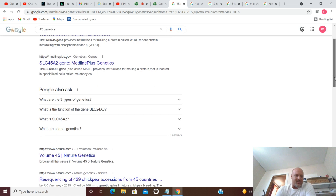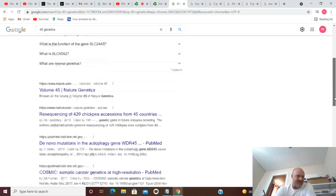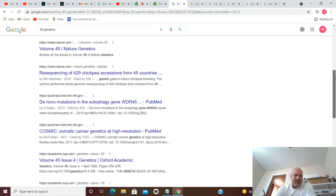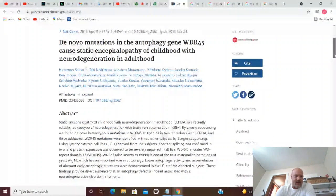Why are all these looking at protein coding genes? Ask yourself that. That's just a question. I think I know the answer. You also have volume 45 of Nature Genetics, so they could hit anything in that. You also have gene WDR45 here. Doesn't appear to be a protein coding gene, but let's just take a look at it. See if we can see anything.